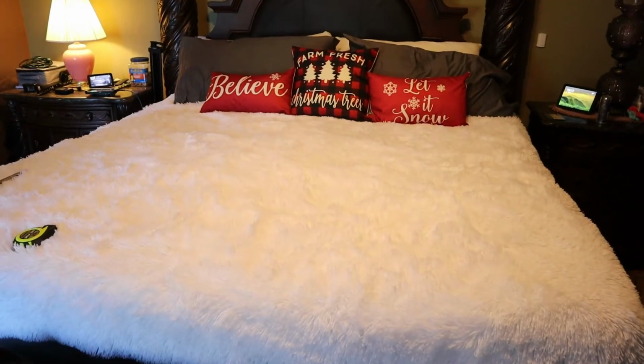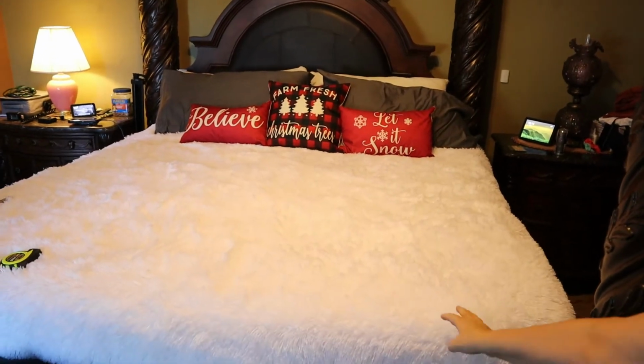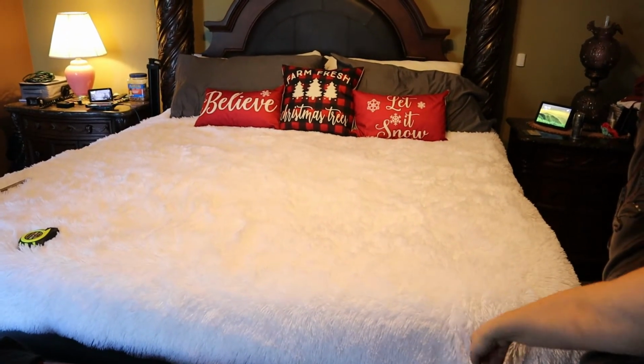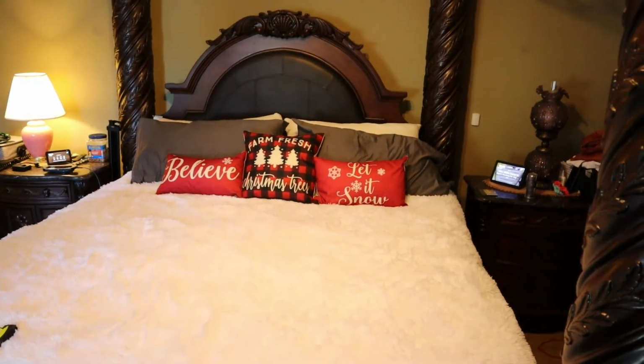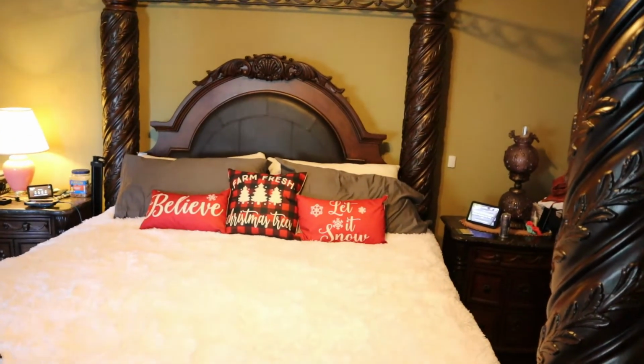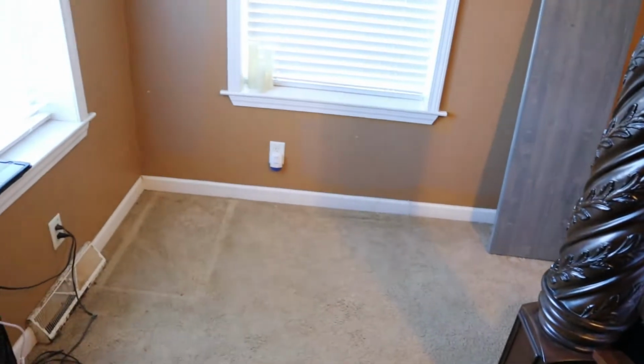Okay, so we're getting ready for Christmas, and this is just part of it. I like this duvet, but I do have another one coming. I think I'm going to put a Christmas one on it, but just getting started. So that's why we're doing it. We're trying to get ready to decorate for Christmas and have everything organized. So we're going to put a shelf there.